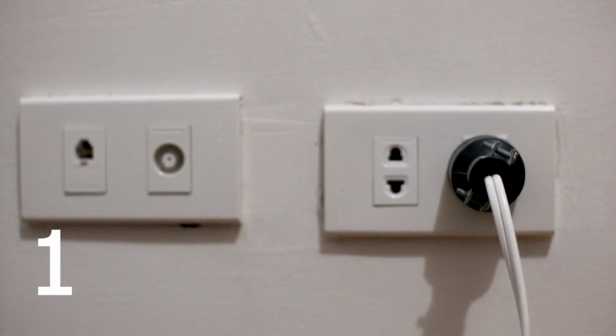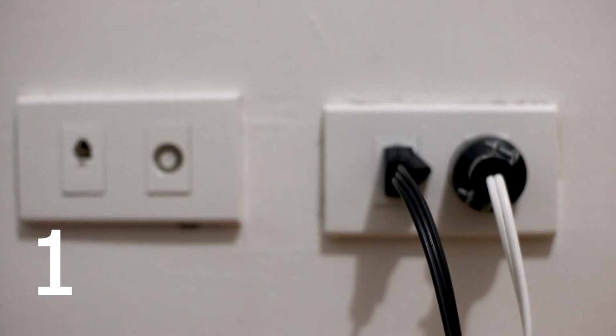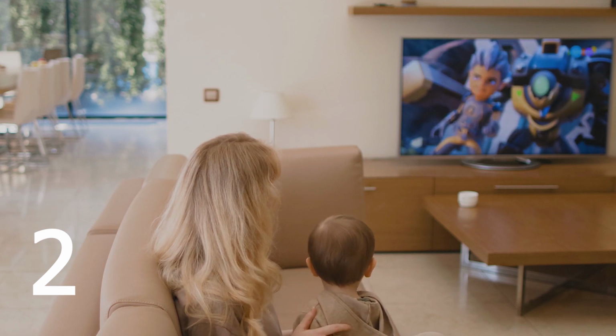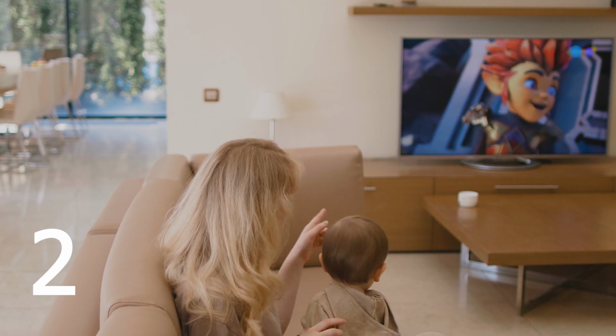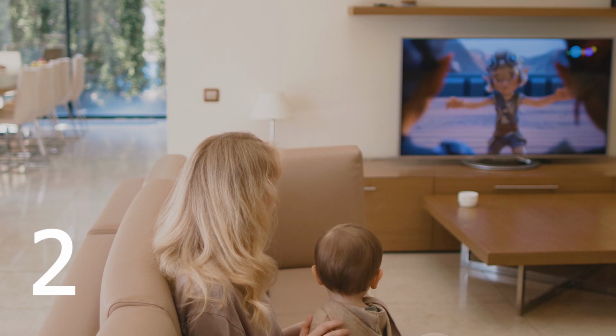The first one is to trace the cable and make sure that your TV is actually plugged in. The second one, it might be an obvious one, but that's to make sure that the TV is turned on. But try powering it on with the button on the TV itself and not the button on the remote control.